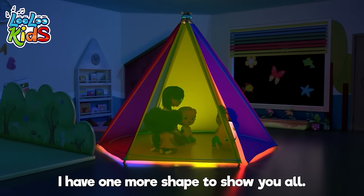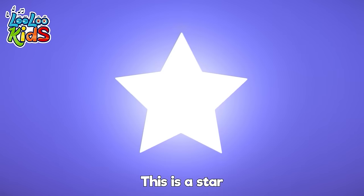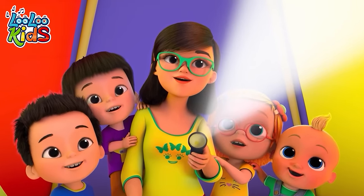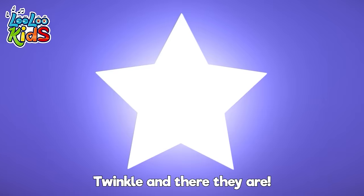Yeah! Look! I have one more shape to show you all. Wow. This is a star. Star! And it's twinkling from afar. Twinkle and twinkle, twinkle and twinkle, twinkle and there they are.